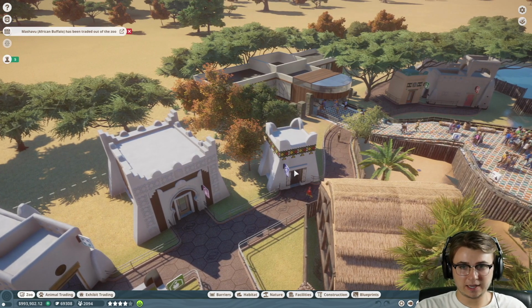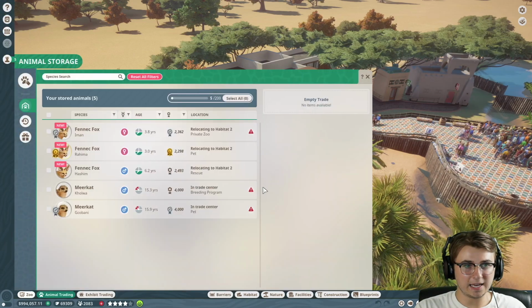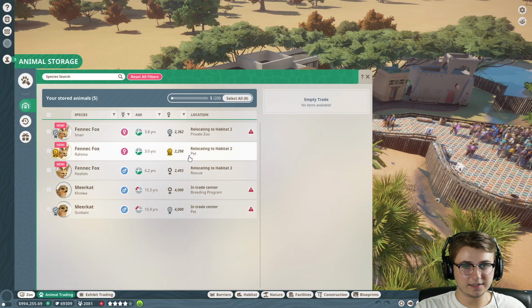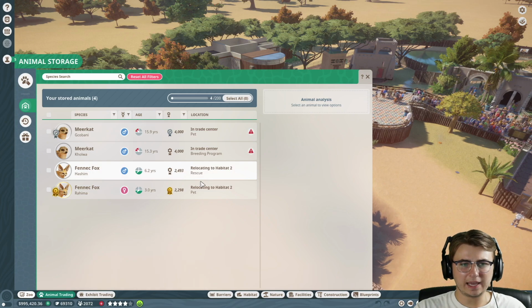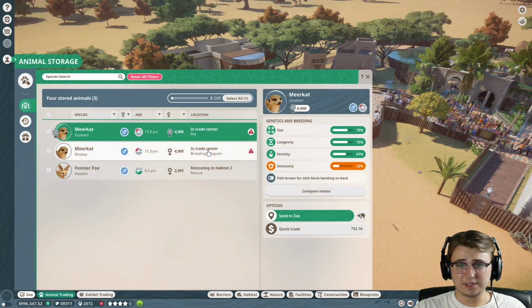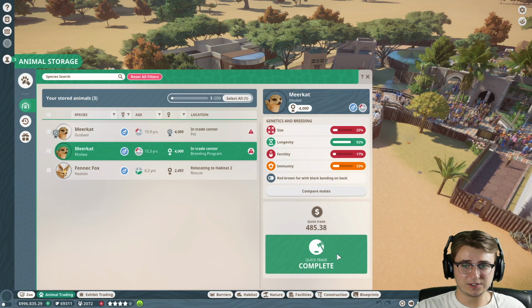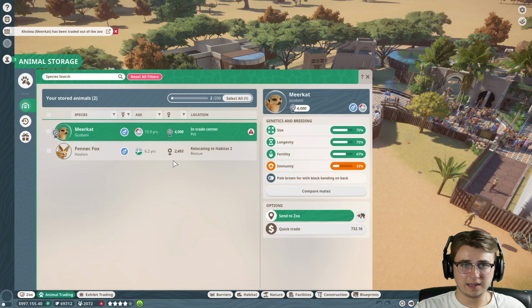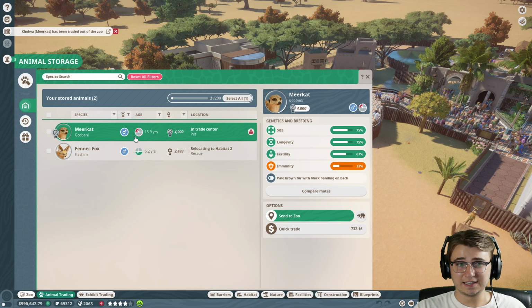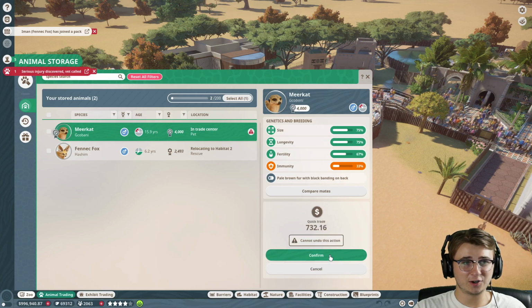As I was saying, we're now going to come over to the trade center here and just wait for any existing animals we sent to get in here. Looks like right now our employees are relocating the fennec fox to this habitat over here. So all we have left are these 2 meerkats, and we should just be able to quickly trade these out of the zoo. So that's them gone, and the last one right here. This is the one I was surprised is still alive. We're gonna quick trade him for 700 bucks.